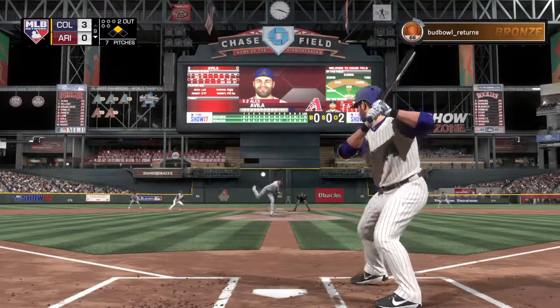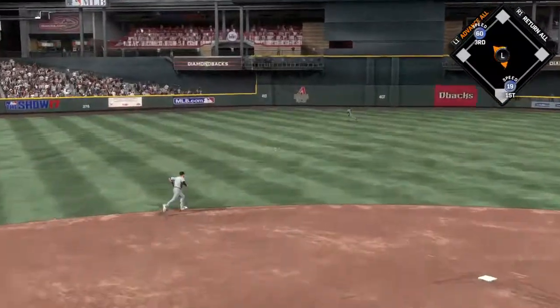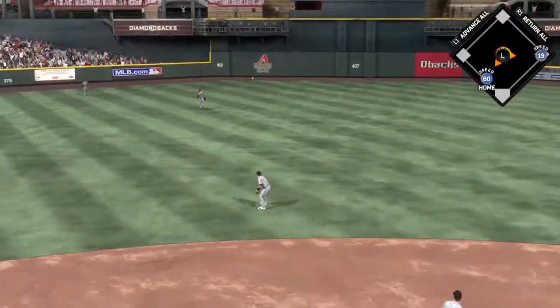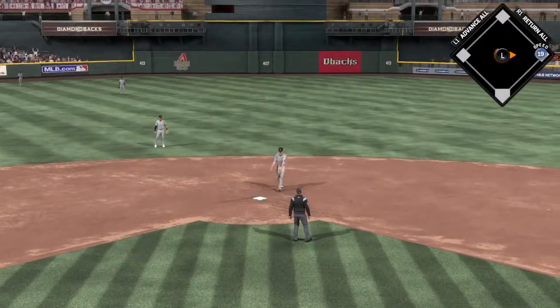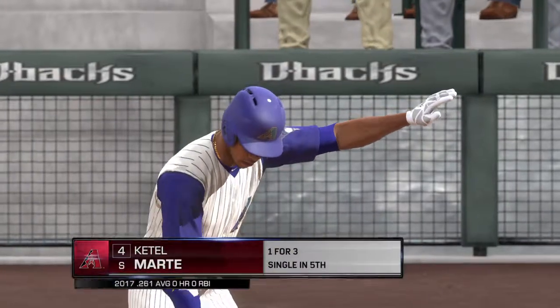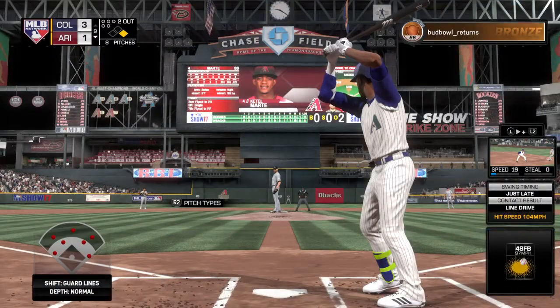Getting a few steps off second there. Now the pitch. And that's in there. Base hit. Peralta is on his way home. And the run will score from second as it's back to just a 2-run ball game now. At the plate, Ketel Marte trying to keep things going now with a runner at first following the RBI single.